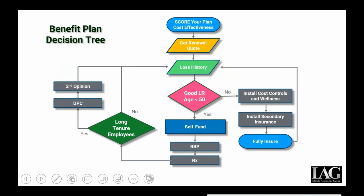It's very simple. This is what we walk through each and every time with you, and we love to put a visual in front of you so you know exactly what we're doing and you know exactly what's coming. And this is, again, we score the plan and get going, get our renewal quotes, see what we're working with, and then start pulling our claims. How do we do that? What are the different scenarios where we can get them, where we can't get data, that sort of thing.